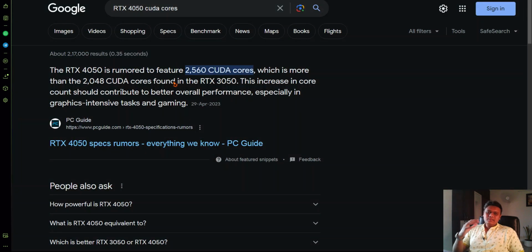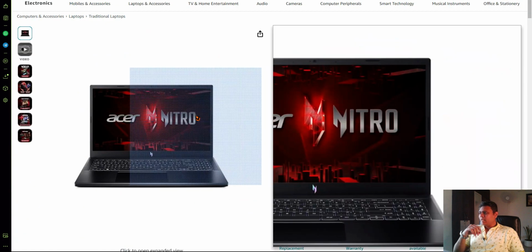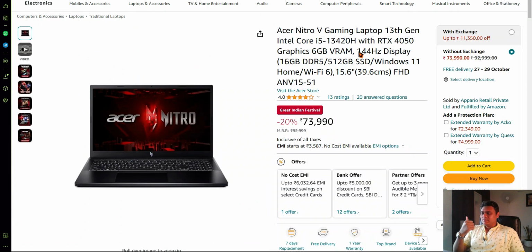If we compare this RTX 4050 with the RTX 3050, then it comes with an increased number of CUDA cores, that is 2560. The 3050 variant comes with 2048. So this is going to have a decent jump when it comes to video editing or gaming. The display is the same as the last one. This is high refresh rate, 144 Hz, and the very same amount of memory, 16 gigs.